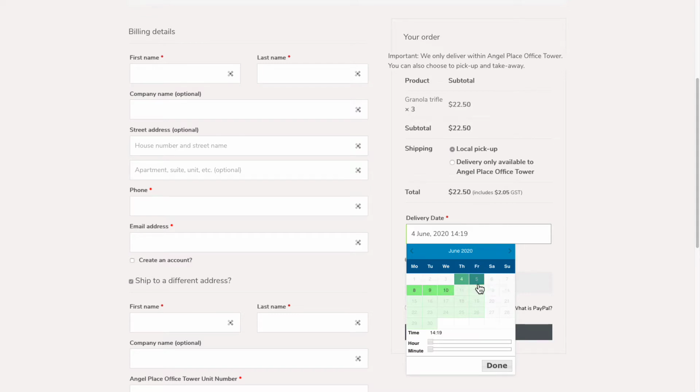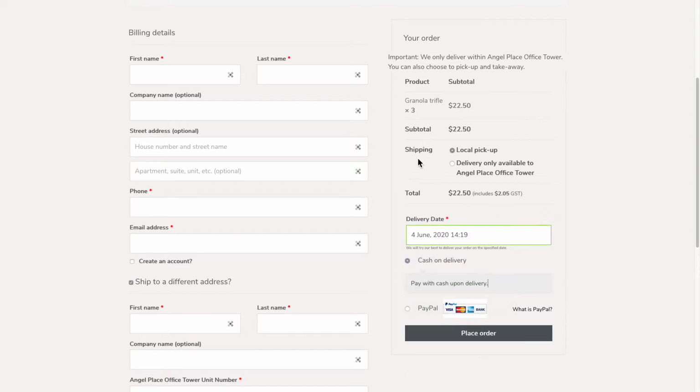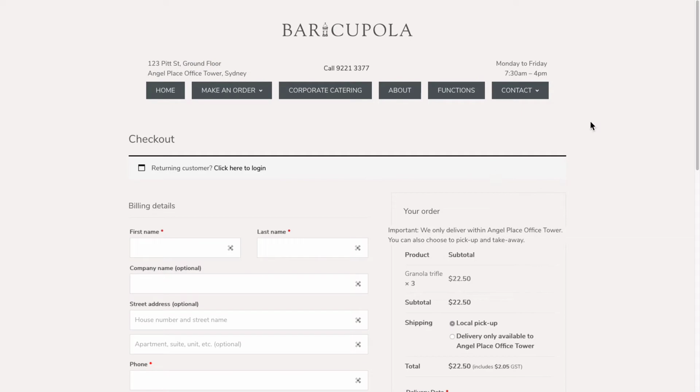The cafe only allows you to book for the next 5 days. And here's our little time slider to work out when. It won't allow you to book until an hour from this time. That's as soon as they can collect your order and prepare it. All right, so that's Bar Capola.